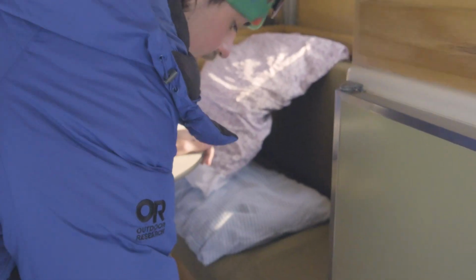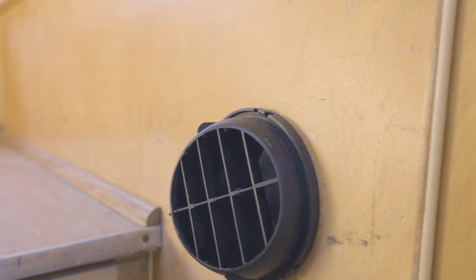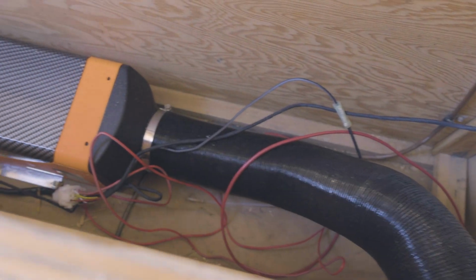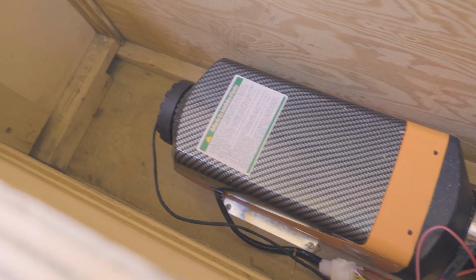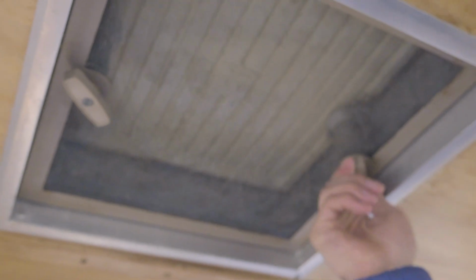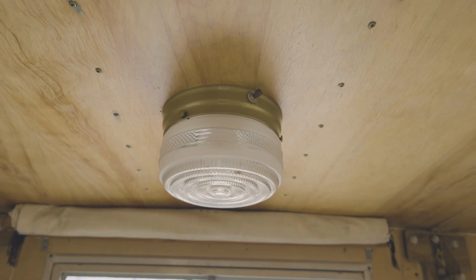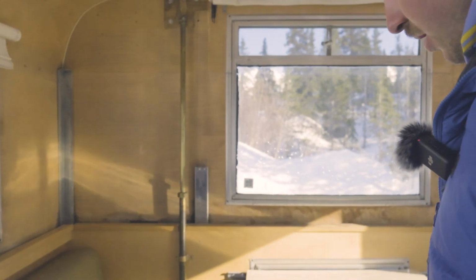Then we have the outlet for our diesel heater here, and the diesel heater is down here under the couch, kind of. And the water tank is over there. Maybe you can see it. And yeah, we have big windows. We have an air vent in the ceiling. We have a light that works if you hook up electricity to it. And then we have our table and our eating area.